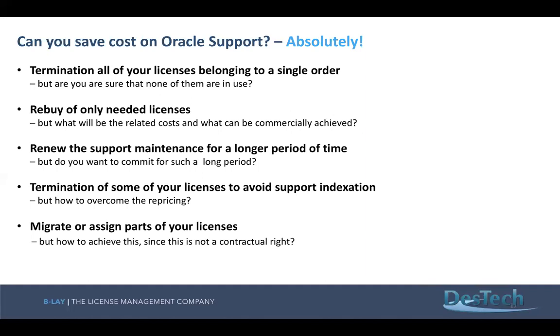However, the question comes, especially within IT, how many organizations do really want to commit themselves for a longer period of time? Because if you've committed yourself today to renew the support for the next 24 or 36 months, you can't change after the fact that you are not going to renew it anymore. So that is a catch-22 that you need to be aware of.